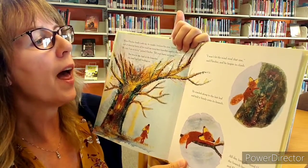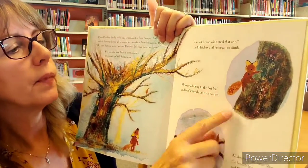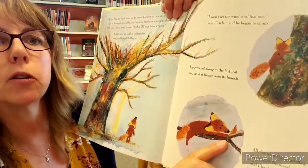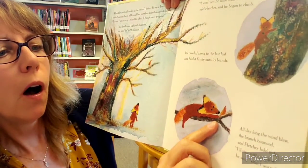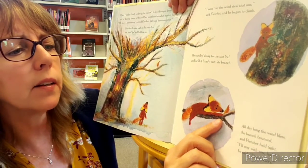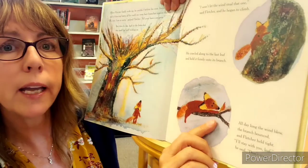"I won't let the wind steal that one," said Fletcher, and he began to climb. He crawled along to the last leaf and held it firmly onto its branch. All day long the wind blew, the branch bounced, and Fletcher held tight. "I'll stay with you, leaf," he said. "Don't worry."